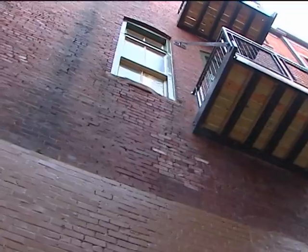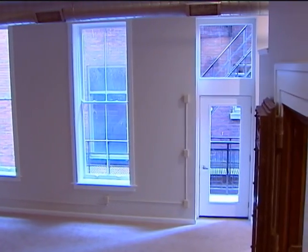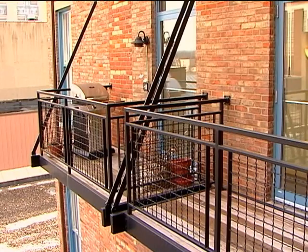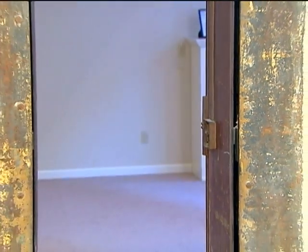But every unit's got its own balcony. You've got the beautiful skylights. You're right in the core of downtown. It's a neighborhood, a brand new neighborhood, and people want to be a part of that. Look at the windows all the way across here. Tons of closet space, another balcony. This is a little bigger balcony here. But look at this room here. I mean, my living room at home isn't this big. Look how big it is. And then, right off your living room, you've got a bank vault, which is the dining room.